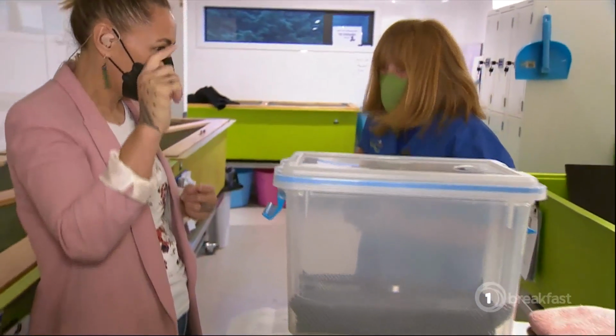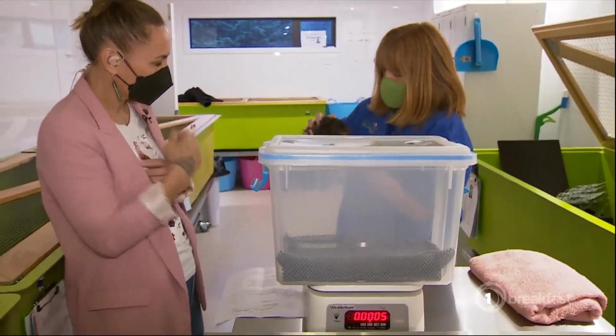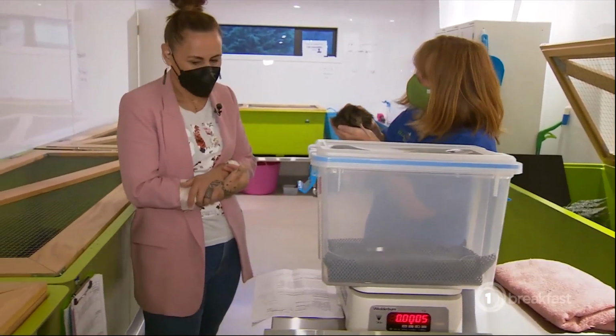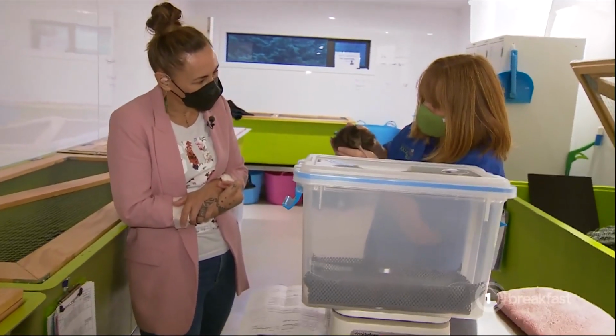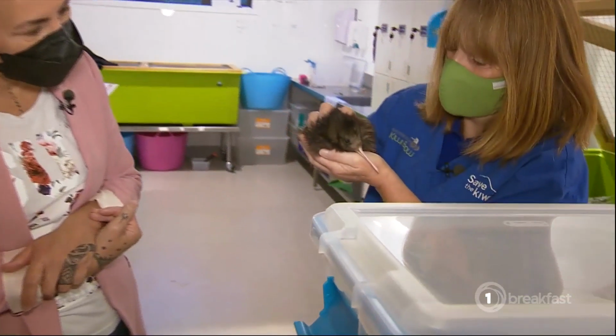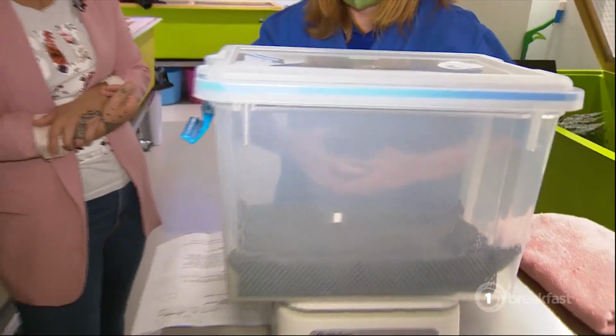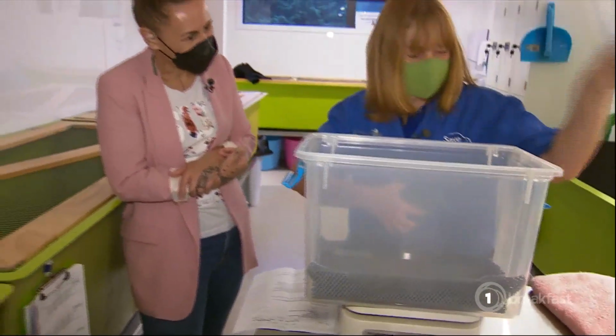So we're going to weigh Vita now. I just had a little check of the tummy. You may be able to hear some little smaller vocals there. Just a little bit of protest because I was having a little feel of the tummy to see how round that was. But we'll put Vita in the weigh box here. Oh yeah, I can hear it.